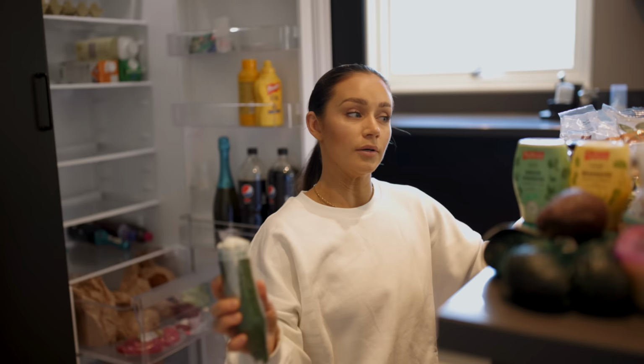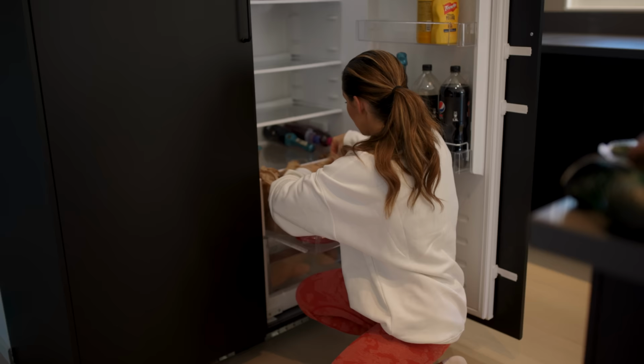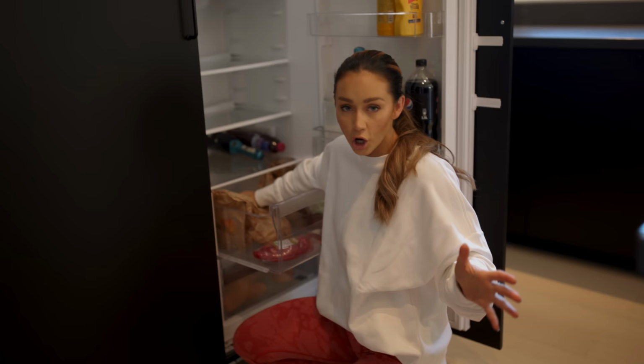Tomatoes. We only have one now, but we used to have tomatoes and cucumber at home as well. And then we have some just regular potatoes, also a source that we always have at home, because potatoes can be in the fridge for so long without getting bad. Did you say that? Yeah.